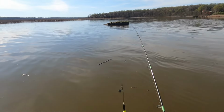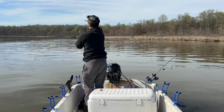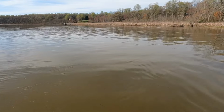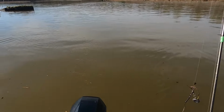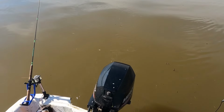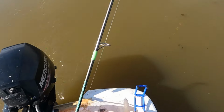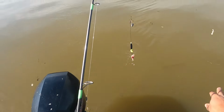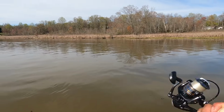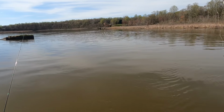All right. We're gonna put this one to the left right here by this structure that's breaking the current. And this one we're gonna put to the right, right out in the middle of the channel. Oh yeah, baby. Look at that chicken back in the water. Chum up the water a little bit, get these fish fired up. I know I'm fired up, I'm ready for a big fish on this little rod. Ready for a big old monster.